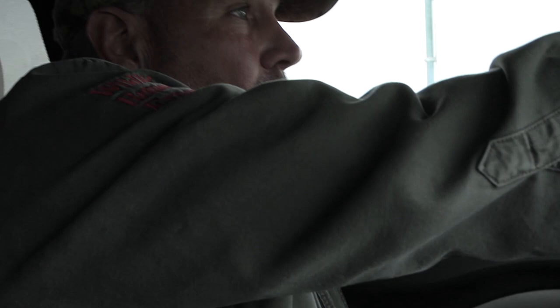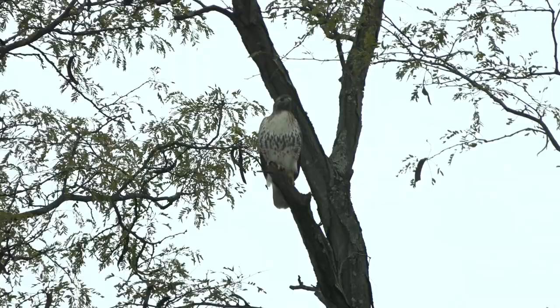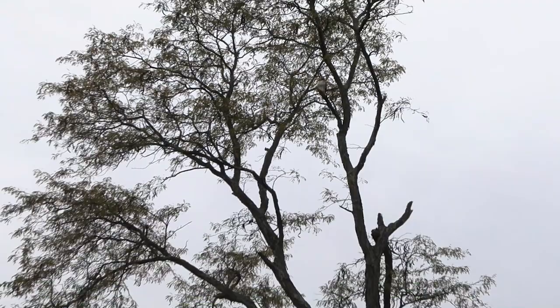Oh, oh, oh, big old bird. Get the trap ready. Oh, wow. That is huge. It's a hag. Do you want me to arm cameras, or you want to go for the passage one? Let me see. Yeah, those haggard birds, they're just wary. So we might as well just go pick that trap up. All right, cool. I don't want to catch a hag anyway. I couldn't tell it was a hag till the last minute.